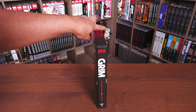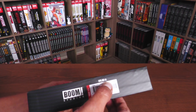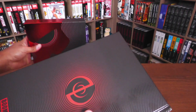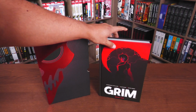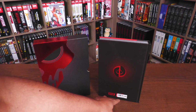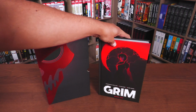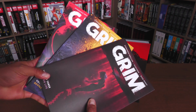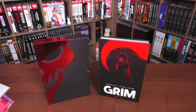So let me actually show you a little bit of what the slipcase looks like. The retail price of the slipcase is down here. It's $79.99. Now, of course, it also comes out in a hardcover format, like this on the right-hand side. And that has its own ISBN. This comes, by the way, sealed in plastic, and that retails for $49.99. Now, the contents of Book 1 here are the exact same contents as you find in the trade paperbacks. So it's the first 15 issues that are collected in the hardcover format.